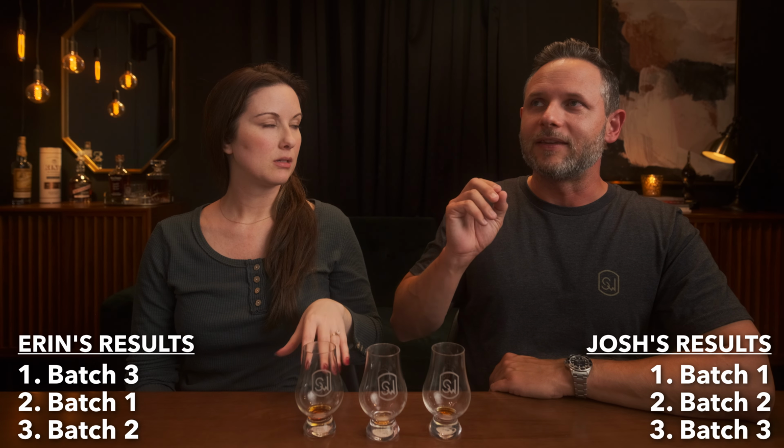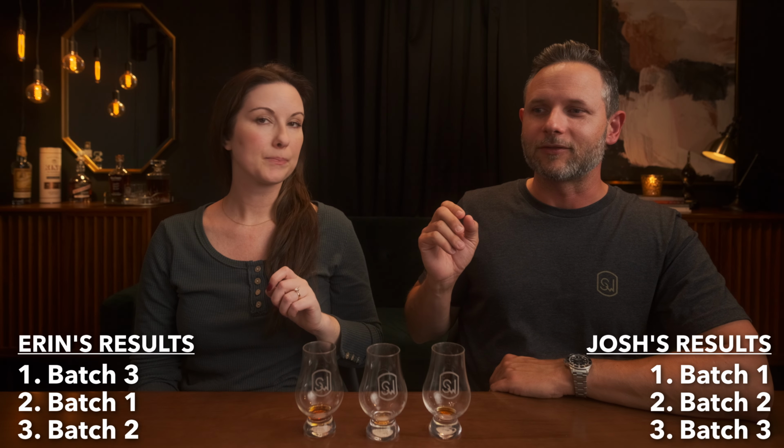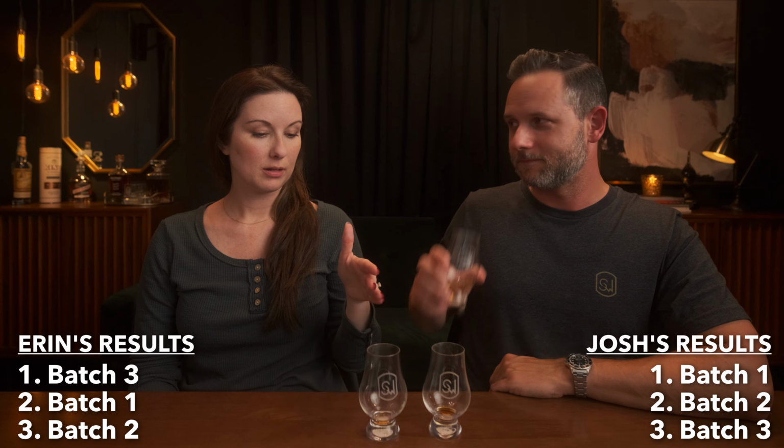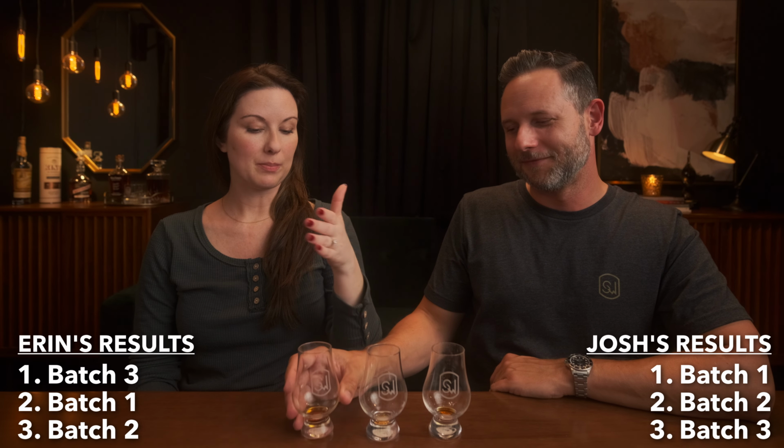Because it's got this crazy dark element to it. This is like dark night whiskey. Yeah, it's got like this savory bacon thing going on. Coffee bean. I got that in Glass 2 though. So Batch 3 for me right now, as of today, has beat Batch 1, but Batch 1 for me has still beat Batch 2 today.